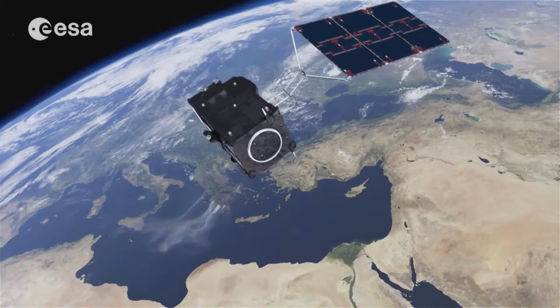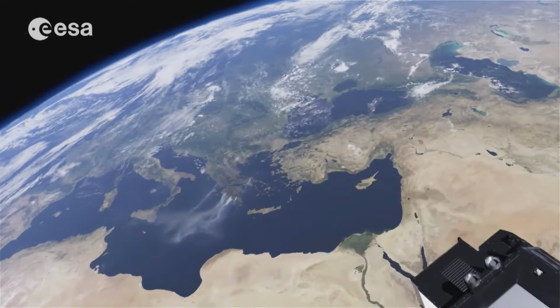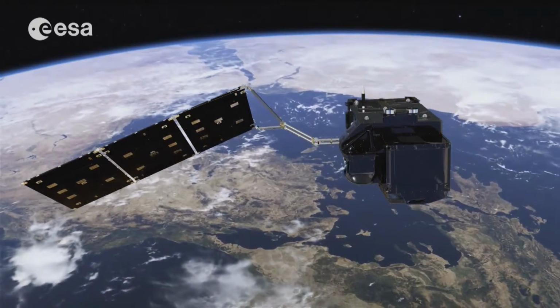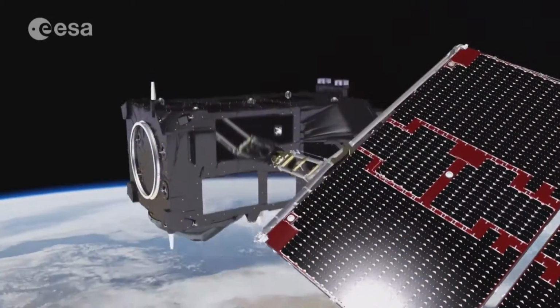The Sentinel-3 mission is based on a constellation of 2 identical satellites, Sentinel-3A and Sentinel-3B. They will fly in the same orbit, but 180 degrees apart from each other. In this way, optimum global coverage and data delivery can be achieved.